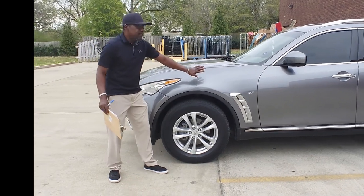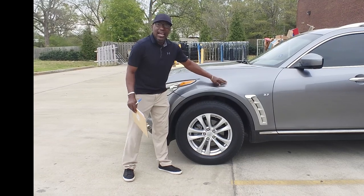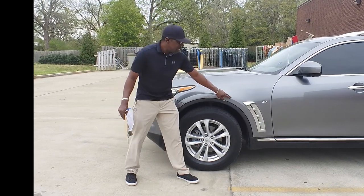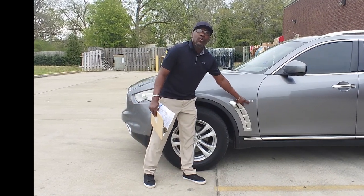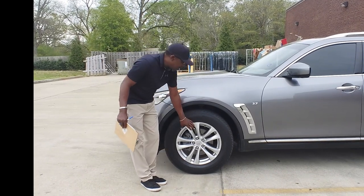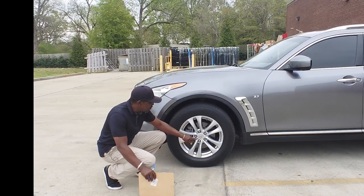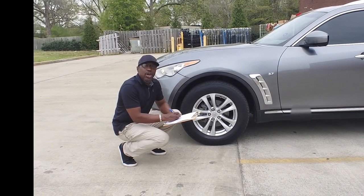I inspect the panel first. Once I inspect the panel for damages, I write that on my scope sheet. Then I inspect the panel components, which is the wheel opening moldings, the vent guard, and the 3.7, which need to be replaced. So now that I finished scoping my fender, I look at my front left wheel and I inspect my front left wheel for damages. I don't see any damages on my front left wheel, so I put that on my scope sheet, no damages.